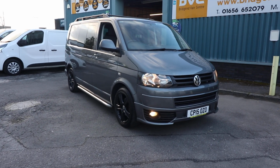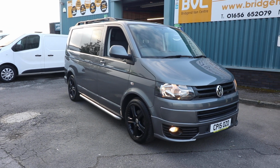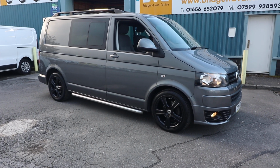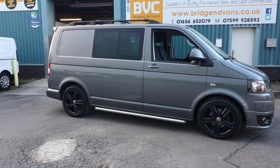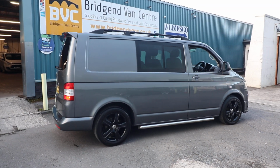Here we have for sale our 2015, on a 15 plate, Volkswagen Transporter T5. This is the T30, meaning it's got a 3-ton gross vehicle weight. And this is the short wheelbase Highline Kombi van, meaning it's got seats in the back, and the Highline is the spec level. This one has got the 2-litre TDI engine with 140 brake horsepower, and that's accompanied with a 6-speed manual gearbox.